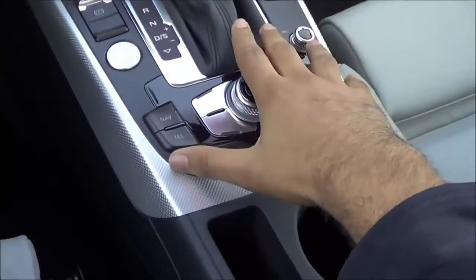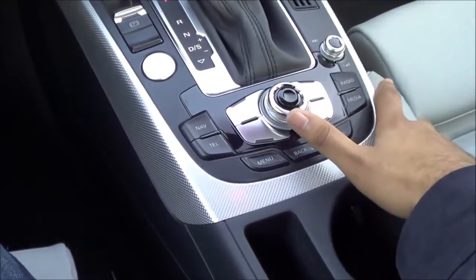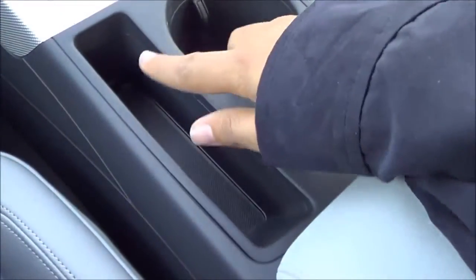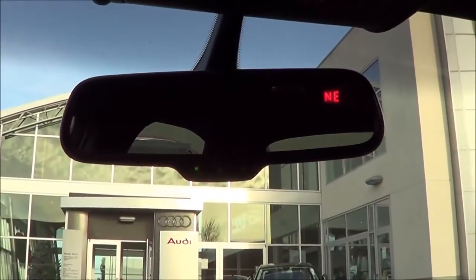Now, coming down here, you have your controls for your Audi MMI interface, which I'll get to in just a second. Right here, you have your cup holders, little storage cubby right there, and then coming to the center console, pretty small, I have to say, but you do have a 12-volt power outlet. Coming up there, you have an auto-dimming rearview mirror, of course, and then your integrated compass.